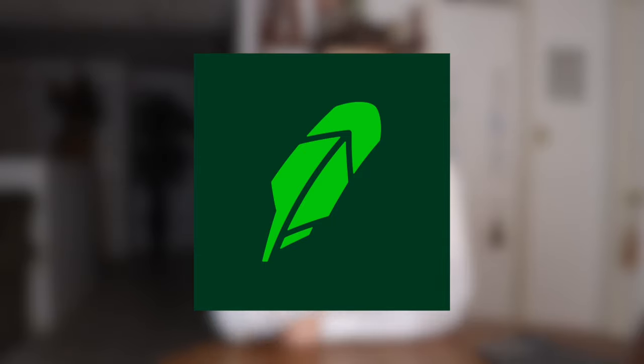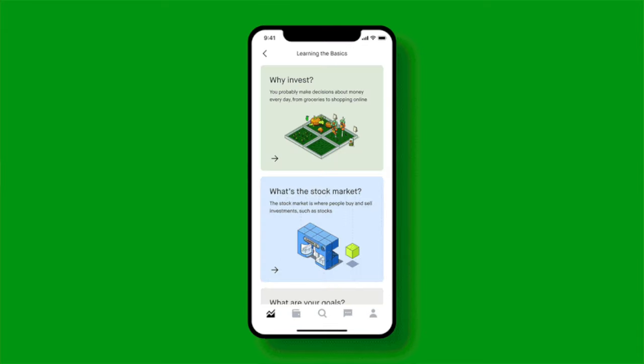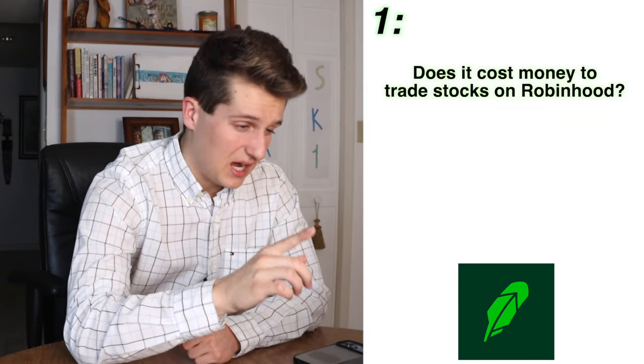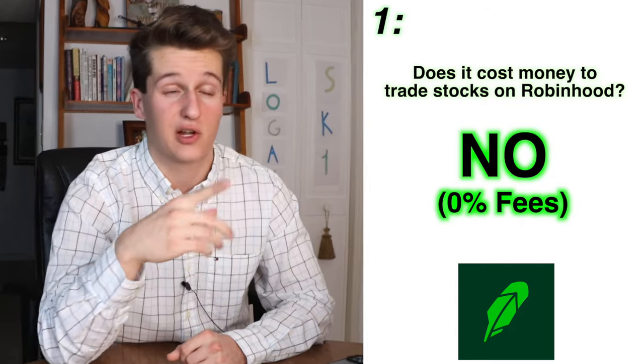The third investing app we'll be speaking about today is Robinhood. Robinhood is by far the easiest investing app to use because the interface is beyond simple and it was literally designed for beginner investors. So, starting with the five questions. One, does it cost money to trade stocks on Robinhood? Nope. They take 0% commissions on all your trades like all the other apps.